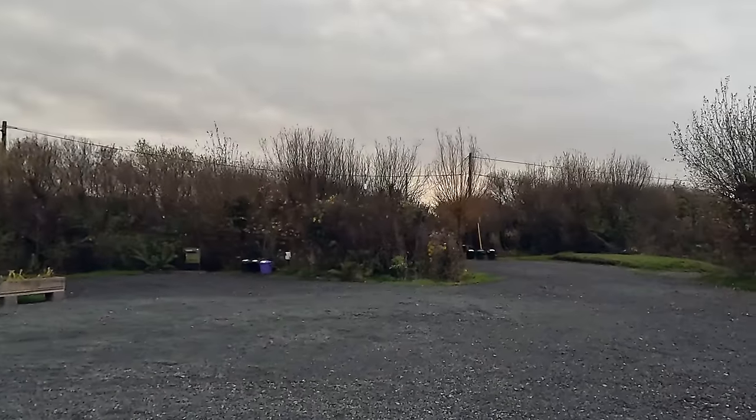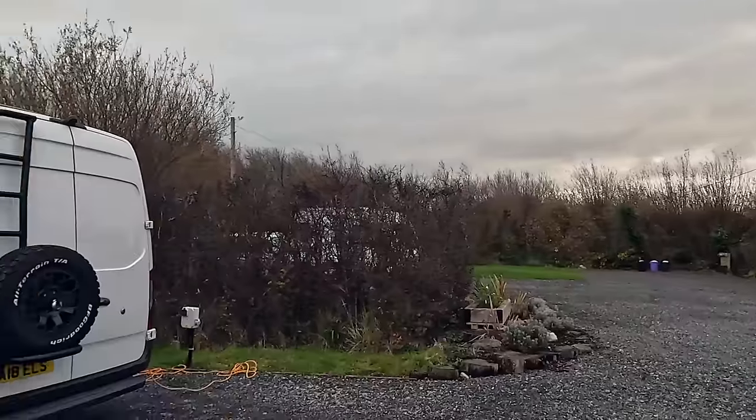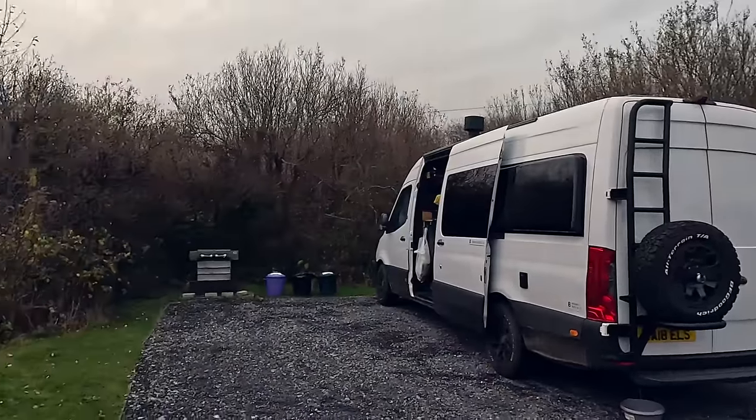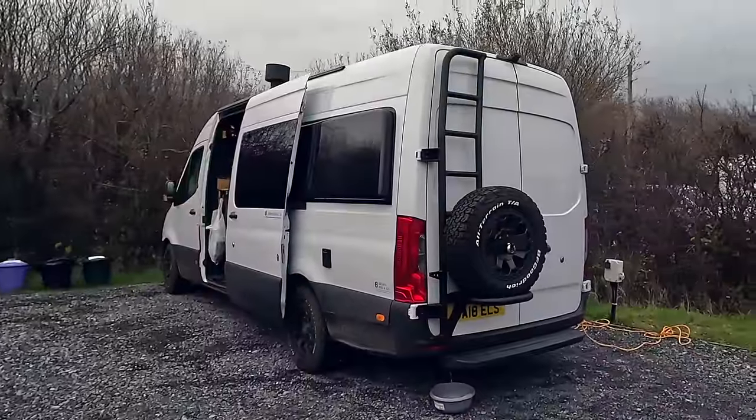There's not a lot to it. It is literally five individual service pitches. They've all got water, waste and separate bins, and they've got electricity, but it is metered. So it costs £25 for the night, and then your electricity is 33 pence per unit. We had it on all night and we haven't used that many, so yeah, pretty good.